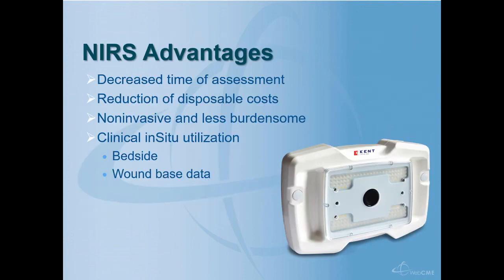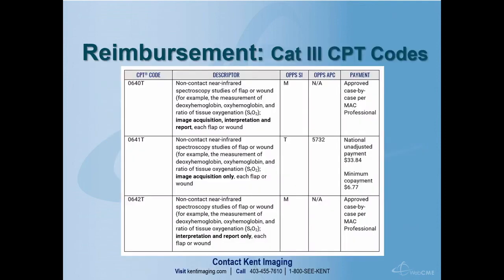So the advantages are certainly that it decreases time of assessment compared to TCOM. With this, you can get an image in less than a minute. TCOM is 45 minutes, tying up a room and a technician. There really is no disposable cost as opposed to the TCOM machine. It's certainly less invasive than anything else we have. And again, this insight from bedside analysis, I think, is really important.